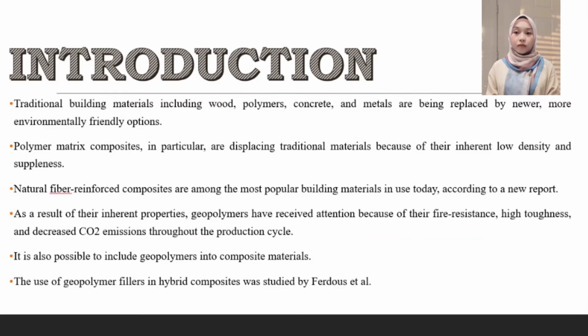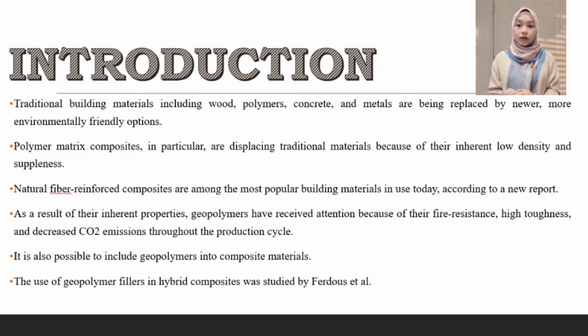For the introduction, traditional building materials including wood, polymer, concrete and metal are being replaced by newer and more environmentally friendly options. Polymer composite materials in particular matter because of their inherent low density and suppleness. Reinforced composites are among the most popular building materials in use today, according to a new report. As a result of their inherent properties, geopolymers have received attention because of their fire resistance, high toughness and decreased CO2 emission throughout the production cycle. It is also possible to include geopolymer in composite materials. Last but not least, the use of geopolymer filler in hybrid composites was studied by Ferrer et al.